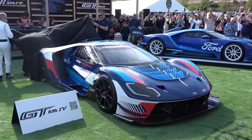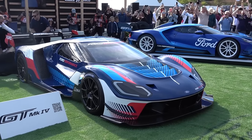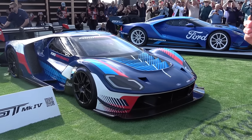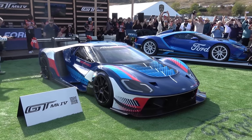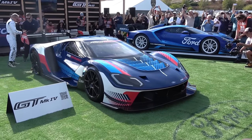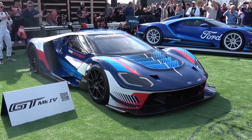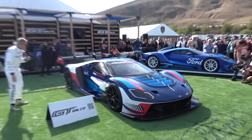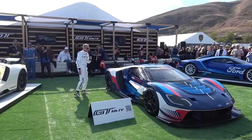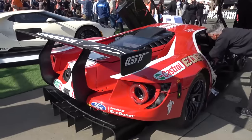There it is, the Ford GT Mark IV in its final specification. Look at this. Elongated wheelbase, radical aero, 2,500 pounds of downforce at 150 miles an hour, well over 800 horsepower, different driving modes, and a lot more we can dive into shortly. Not bad, eh? Yeah, that's a good reception. I'm going to be jumping out with Scott very shortly to go find out about it.